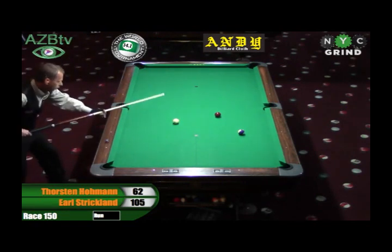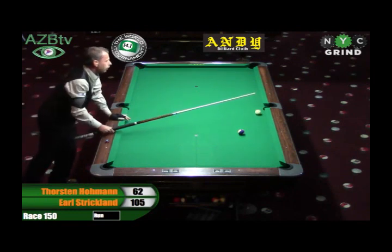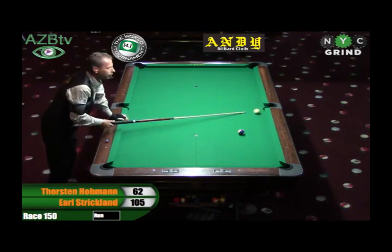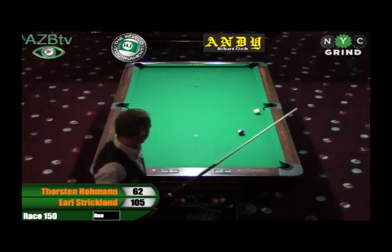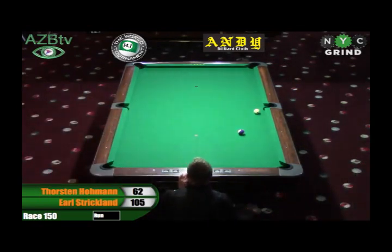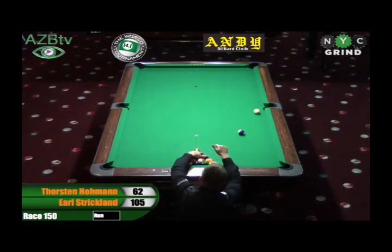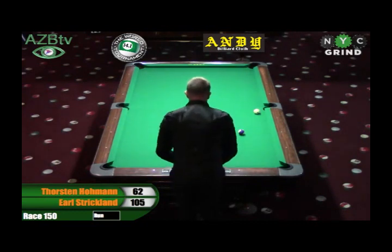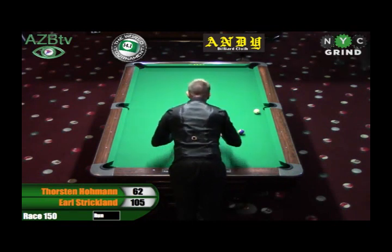Earl's good. You want to get straight on that one because you have to follow up a little further than your normal shot. And you got it just right. Again, he was trying to hit the rail and come out a little bit more, but that works. Earl's at 119. It's 31 balls away, which is 2 racks plus 3 balls. Thorsten's sitting at 62. He still needs close to 90 balls, 88 balls to win.